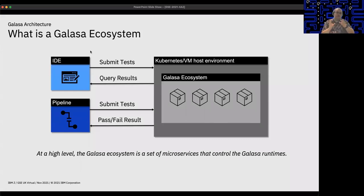Like I said, the ecosystem is a central point of control to provide you with sharing of configuration, results, and allowing you to execute automated tests in a completely headless environment at scale. And if we think of it, it's just a set of cloud-native microservices that control the Galasa runtime. If you think of it as a black box, you can connect your Eclipse IDE up to it, and you can use that to submit tests. Go run this set of tests. Can you show me the tests that have run, and can I have a look at the results that those tests produced, please? So that's one use.